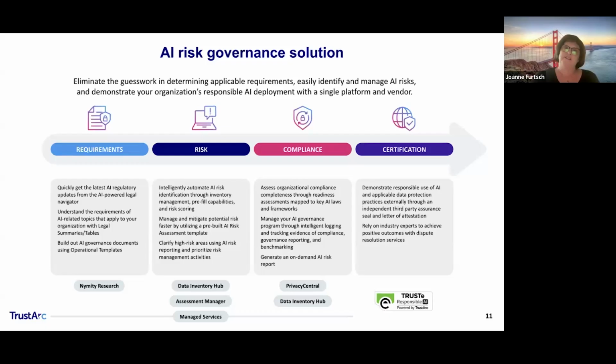And no matter where you're at on your AI risk governance journey, we have solutions to help, whether you're researching and want to understand the latest requirements or regulatory activity, wanting to easily identify and assess AI risk, or understand your AI governance posture from an organizational level, and then have that effective, simple way to communicate that responsible AI practices are in place. And that's where we can help.